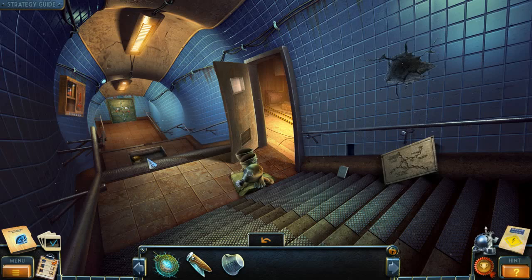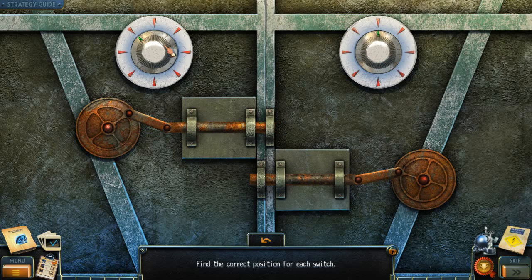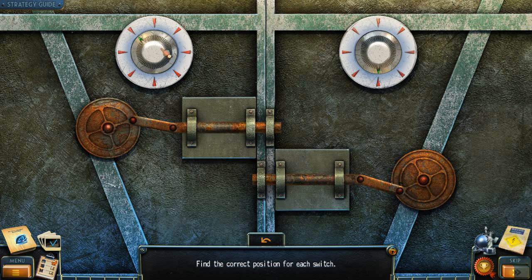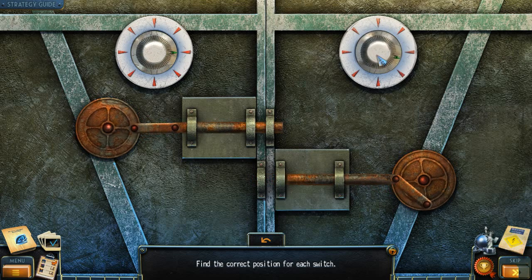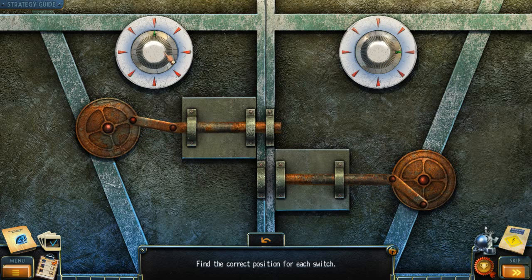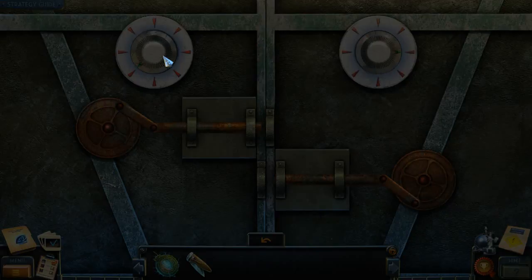Let's go back here then. We have the... This might go here. Find the correct position! Okay. This is weird. Wow, that one was almost out. Is it working? Yes, it's working!